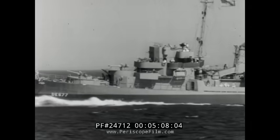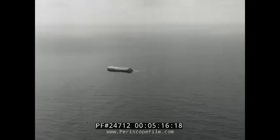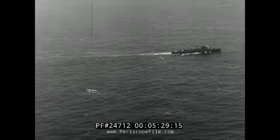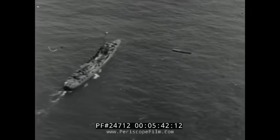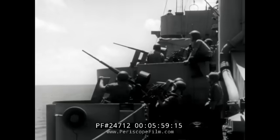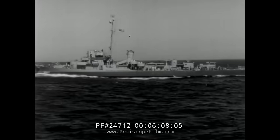Every man at his battle station, ready for action. And here it comes. The canvas sleeve will be the target. Fire! Let's see what we can do to a surface target.